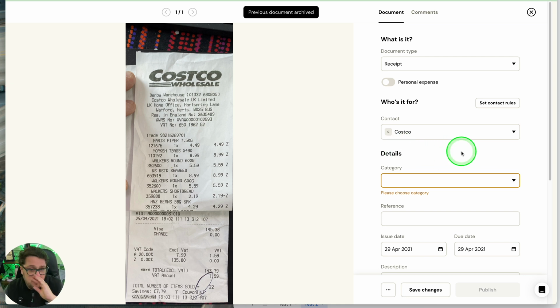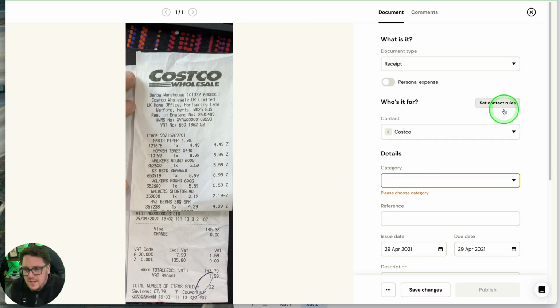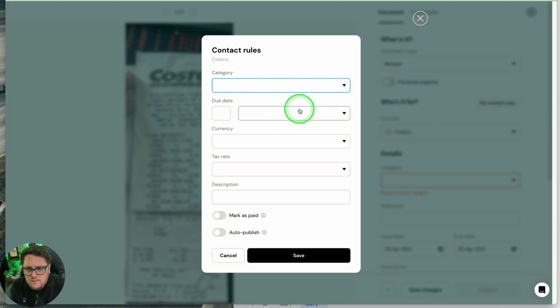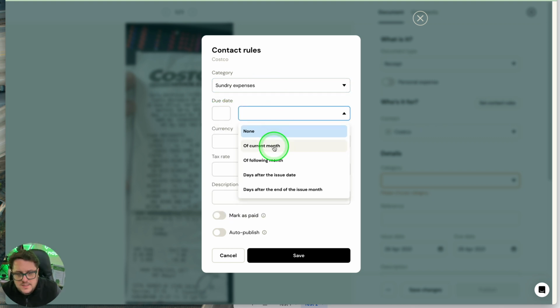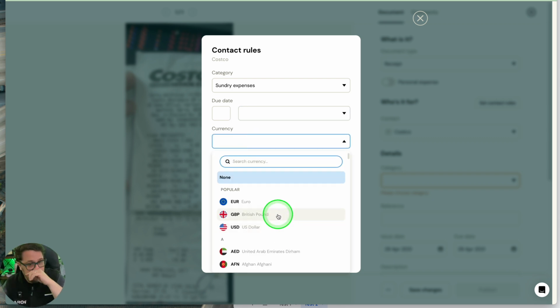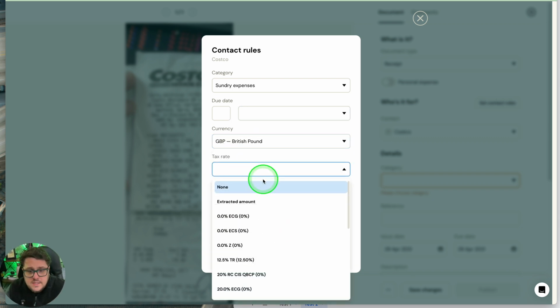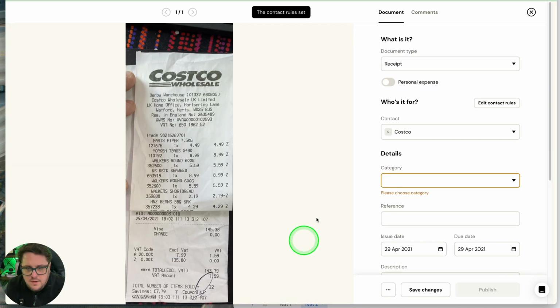So from here, Costco. Now in this case, it didn't know a category, so it wasn't able to put a category on there. If I set a rule though for Costco, because I don't think I've set one for Costco, due date wise, let's say non-currency wise. See, there are options to bring currency in here. Tax wise, I could go in and press save. Right, so next time around, let's see if it's able to figure out the category.